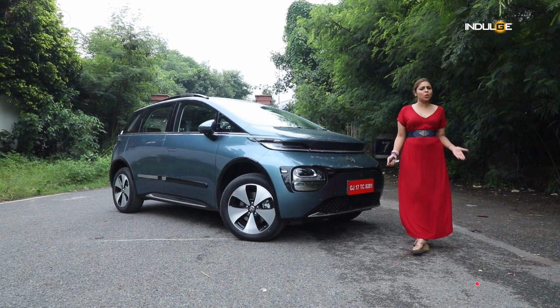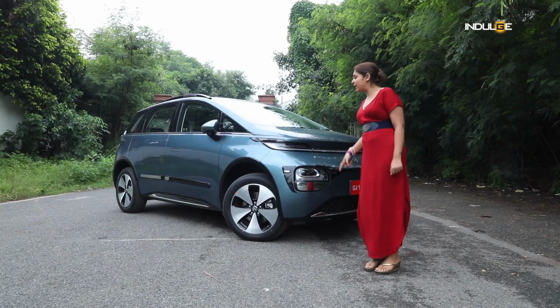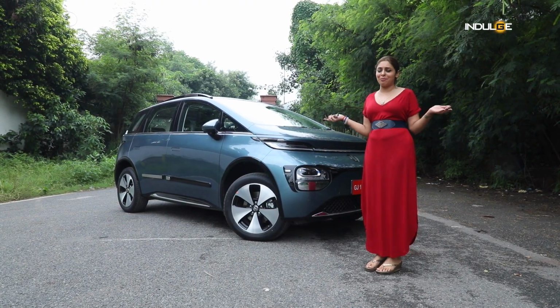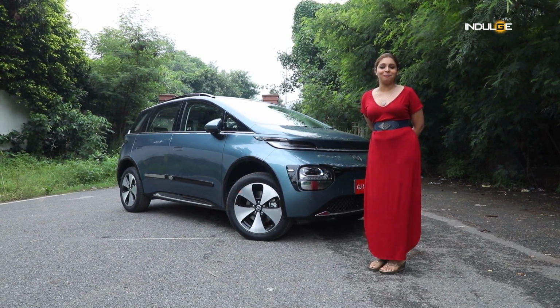And why is it so important to talk about the looks and the interiors? Well, yes, because when you have such a beauty, we have to talk about it in depth. So let's continue and let's see what all we get in this car.